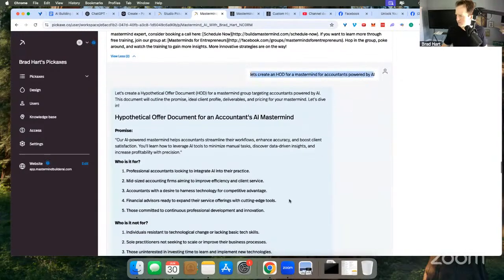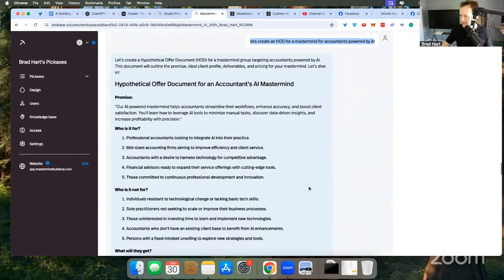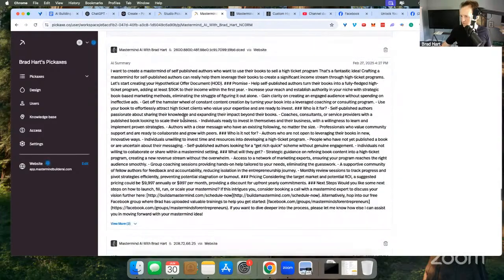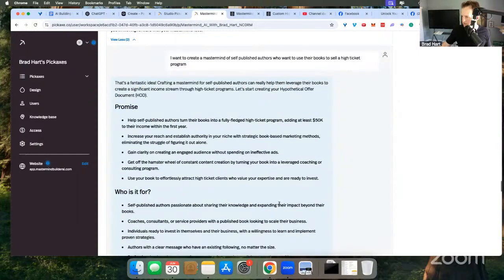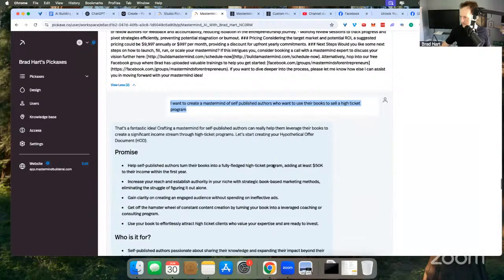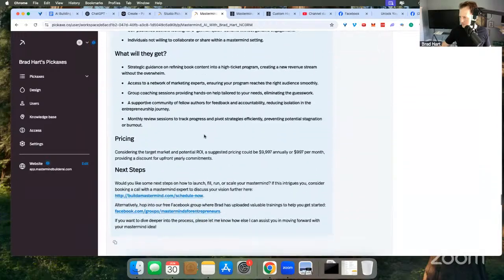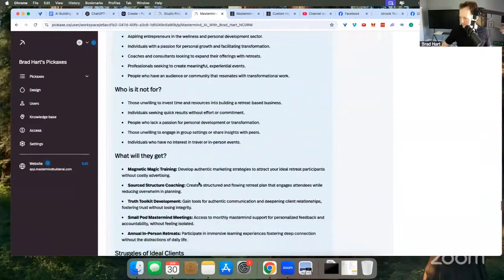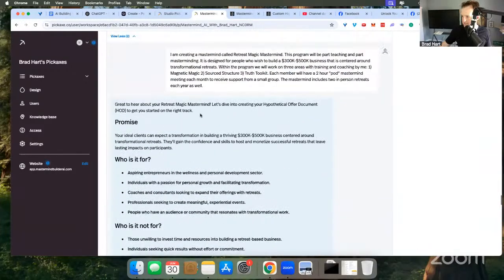So let's create an HOD for a mastermind for accountants powered by AI. AI powered mastermind. Cool. So I'm looking for ones where it kind of went off the rails or we got a weird outcome. Self-published authors who want to use their books to sell a high ticket program. Cool. Okay. They got what they needed one shot or something. Retreat magic masterminds.